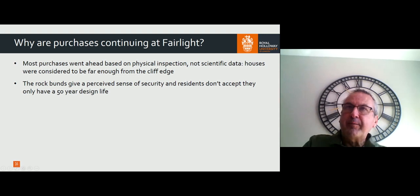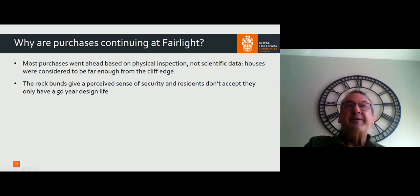This is one of the problems with persuading people to utilize soft engineering. In beach feeding, for example, do you feel as safe behind a pile of sand as you would behind a concrete seawall? Well, actually, if you look into the processes here, they can afford the same degree of protection if they're managed correctly.